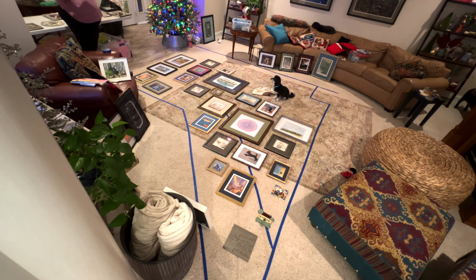Okay, I did a little bit more. I called my mom. I moved some stuff around. I'm also going to walk away from this for a little while. Sometimes that's what you need to do to be inspired.